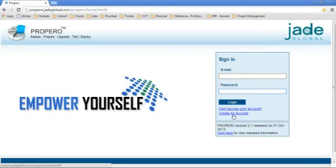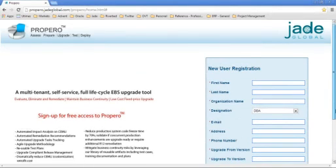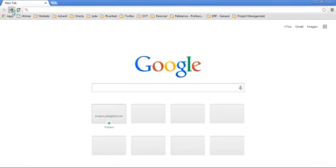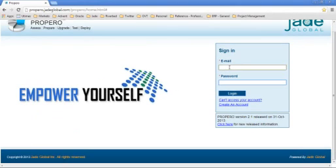As I mentioned, this is a total self-service tool, so you can just go ahead and create your own account. You'll get a simple user registration page, and as soon as you enter it, you'll get an email with your details. You can come back and sign in. So I'll just sign in with my name, user ID.